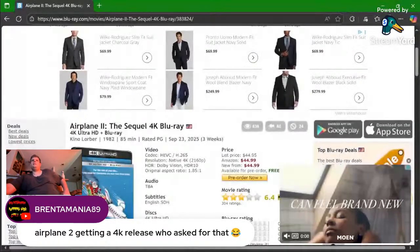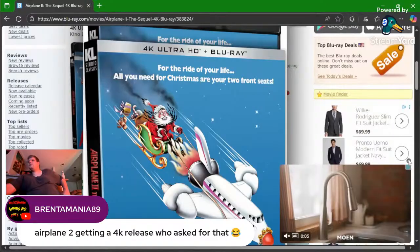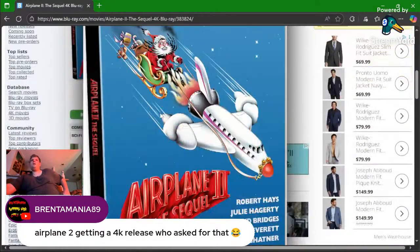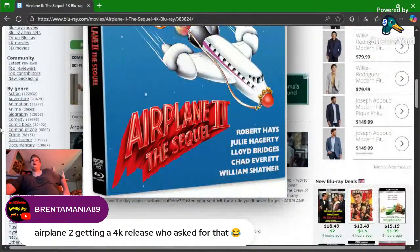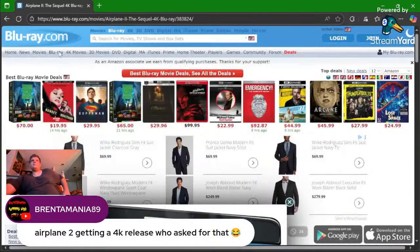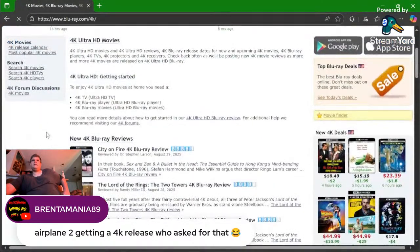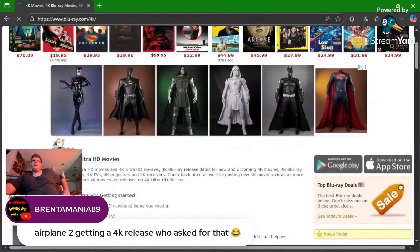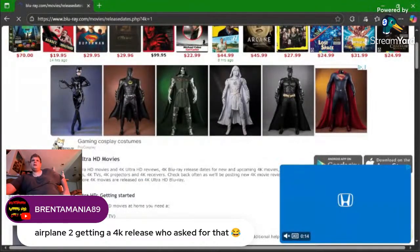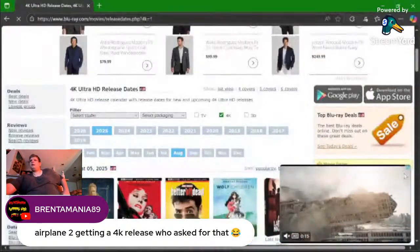So yeah, Airplane 2 is definitely getting a 4K release. And I can go over, if you guys want me to, because I do stick around quite a bit on here, some upcoming releases that are coming out that you guys might not know about. So let's see, 4K movies. That's what I'm excited about right now, 4K movies that are upcoming. So we can look at the 4K release calendar for everything coming right now. We are currently in August.